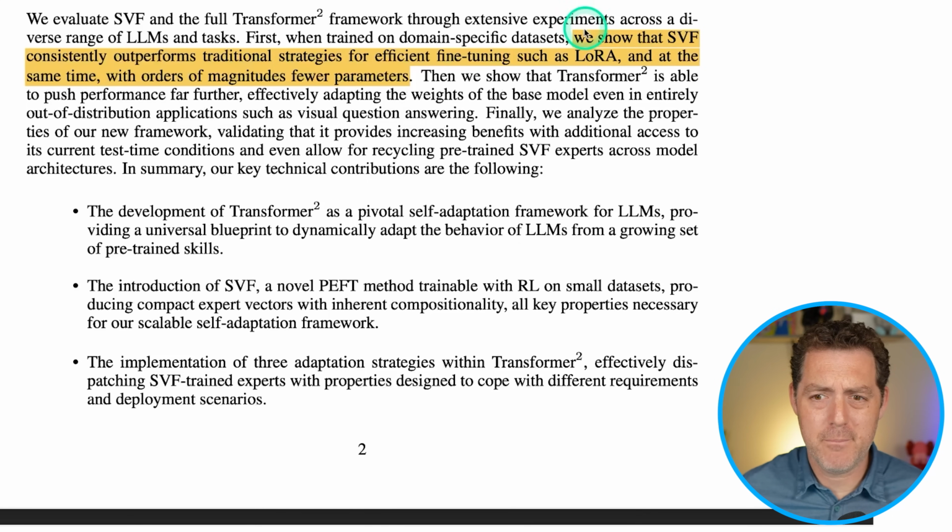And how does it perform? We show that SVF consistently outperforms traditional strategies for efficient fine-tuning, such as LoRA, and at the same time with orders of magnitude fewer parameters. So what we're going to see in the actual results is it performs better, not exponentially better, but it is orders of magnitude more efficient.